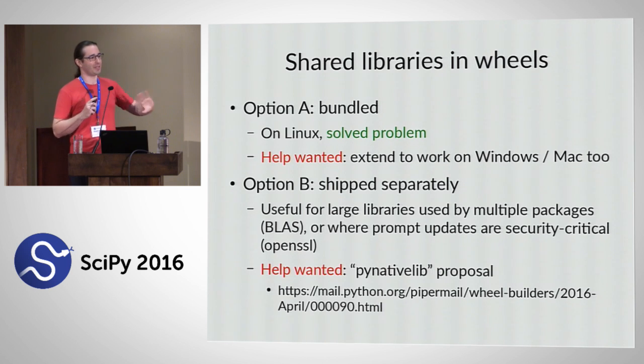Okay, back to shared libraries and wheels in general. How do you deal with them? So the first option, like I said, is you can just bundle them into your wheels, kind of like what people do on Windows and Mac. On Linux, in general, this is just like a solved problem, right? Audit wheel, you have to figure out how to build the shared library and get it to work at all, but once you've done that, it knows how to take care of the actual bundling.